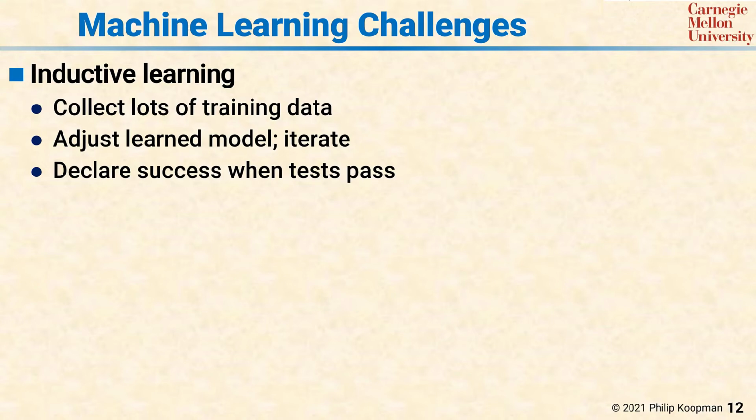This is a person, this is a person, this is not a person, that's a tree, that's a car, and so on. And over many iterations across lots of data, the model is adjusted until it gives statistically very good answers. When you show it a person, almost all the time it'll say, yes, that's a person. When you show it a car, it'll say, yes, that's a car, and so on.